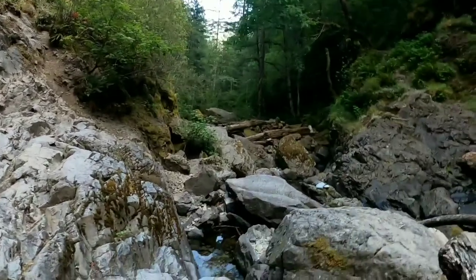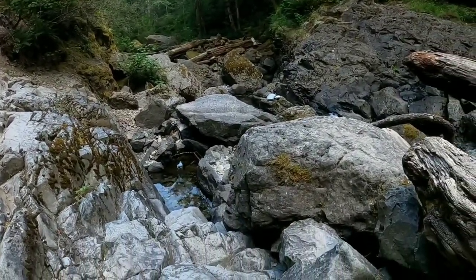What's up guys? So we finally ended up making it to the waterfalls. Look at that, they are looking sweet. But what's not looking so sweet are these pools over here.